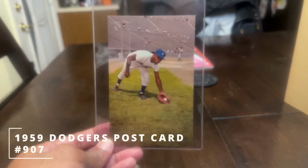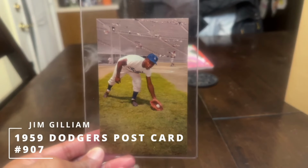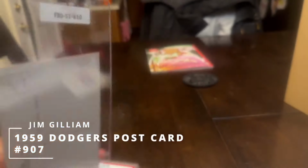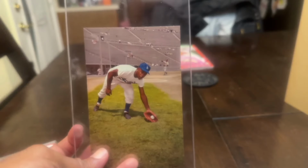Next, this beauty right here. Jim Gilliam 1959 Dodgers postcard. Card number 907, I believe. 907, if you can see it there. It's hard to see. But 907, very rare. Got a great deal on it. Had to add it to the collection.